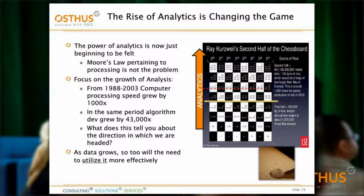For the longest time, we worried about Moore's Law. Moore's Law said, well, look, given the amount of data we have, processing speed has to double every so many years to keep up. And people thought, oh my, how are we ever going to keep up with all this processing that needs to occur? But as the authors of this book point out, if you look at the growth of analysis and not the growth of processing, you'll see that between 1988 and 2003, computer processing speed grew by 1,000x. But in the same period, algorithm development grew by 43,000x. So algorithms are growing at a rate of 43 to 1 compared to processing speed. What does this tell you about the direction in which we're headed?